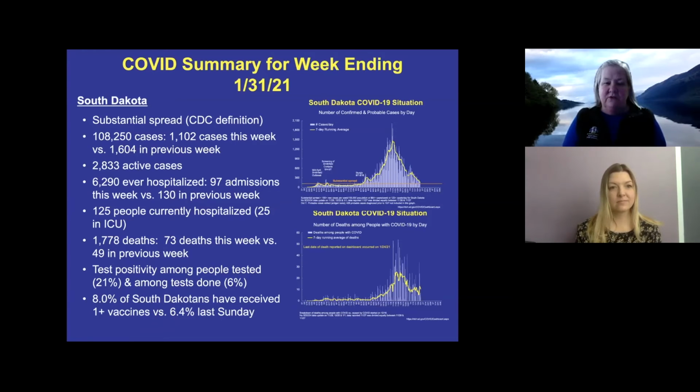As far as South Dakota, it's also in substantial spread. There have been 108,250 cases, 1,102 cases this week compared to 1,604 cases in the previous week. When those cases get down to 864, below that, then the state will be in moderate spread. They'll be out of substantial spread.